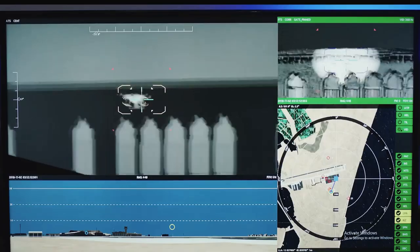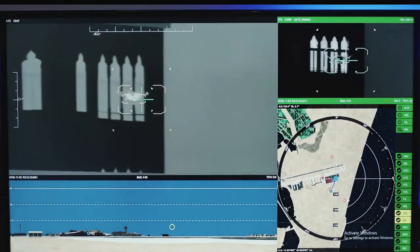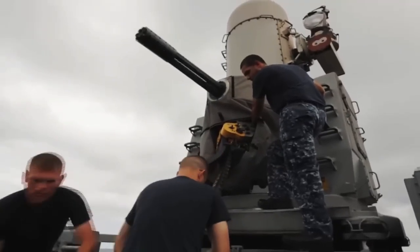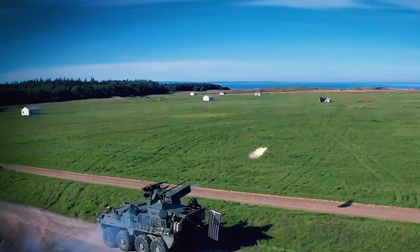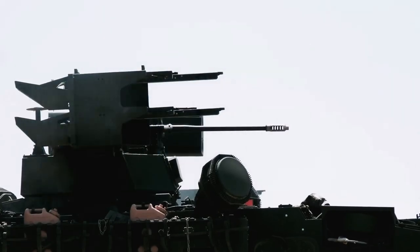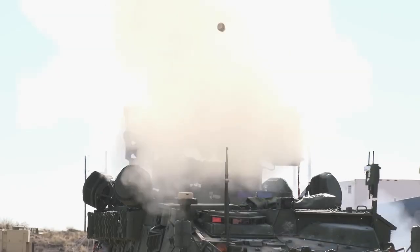Before these laser-armed vehicles, the US Army had 2 types of air defense. First up, the Indirect Fire Protection Capability Battalions, protecting fixed military bases and command posts with automated Phalanx Gatling cannons and Stinger missiles. Then, the Divisional M-SHORAD Battalions, defending troops on the move with Avenger Humvees and Stryker vehicles, also loaded with Stingers.